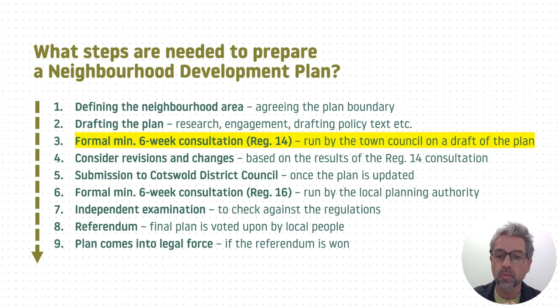Then step three, which is where we're at now, the big yellow stripe across on this slide, a 6-week minimum formal consultation, known as the Regulation 14 consultation, and that's run by the Town Council on the draft version of the plan. This video recording has been prepared specifically for this Regulation 14 milestone in the process. On March the 17th, 2024, that's the closing date for all comments during that 6-week period. We then move to step 4. All those comments received will be considered by the Town Council and the steering group, and they'll decide what to revise, what to change, what to keep, and how the plan will be updated based on what people tell us.